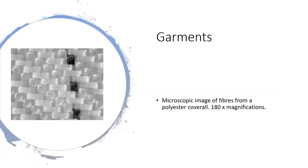So with garments, the picture on the slide is a microscopic image of fibres, and this is from a polyester coverall at a 180 magnification. So all gowns will have a filtration efficiency rating, and it's very important that you understand the filtration efficiency rating of the gowns you are purchasing and to make sure that that rating is appropriate.